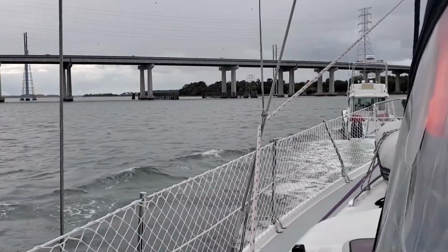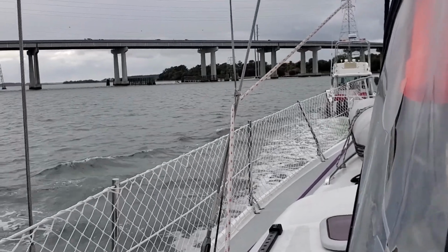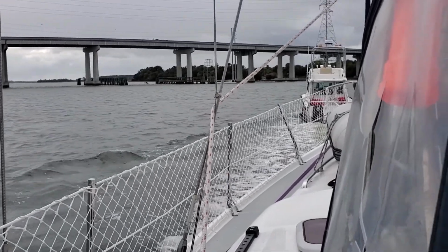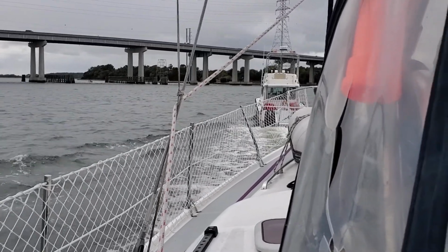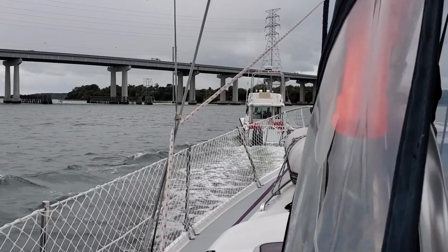Going under the bridge, and I saw some dolphins. They were jumping right in the front. They were in between our boats, and they jumped that way. It was a baby dolphin too. It wasn't a big one.